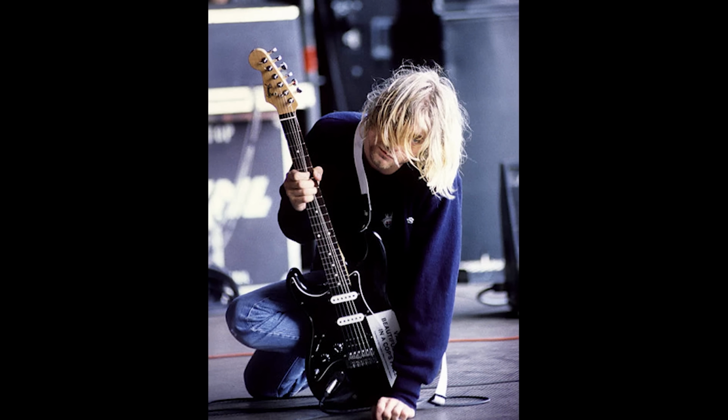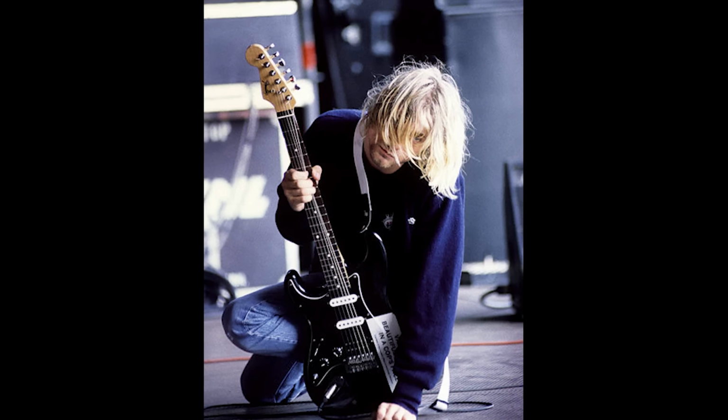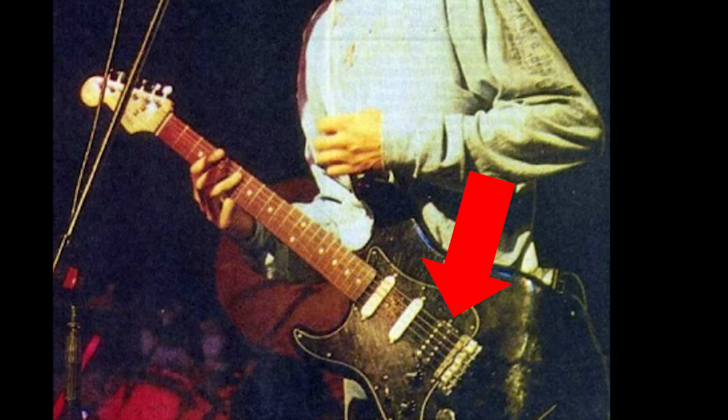This is probably Kurt's best-known Stratocaster guitar. It first appeared sometime around June 1991, and since it was the first guitar he played live following the Nevermind studio sessions, it's possible that Kurt used it on the album to some extent. When the guitar first appeared, it already had a humbucker in the bridge position, most likely a Seymour Duncan 59, and two white single coils which were probably stock.